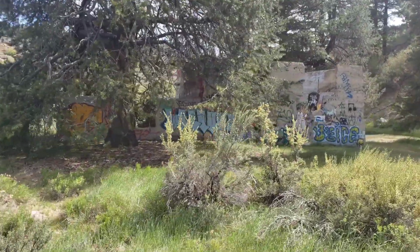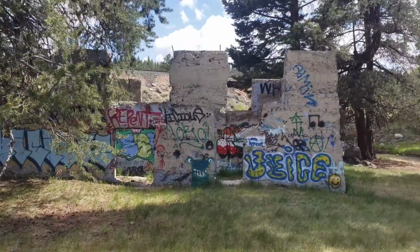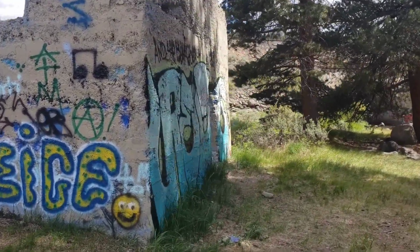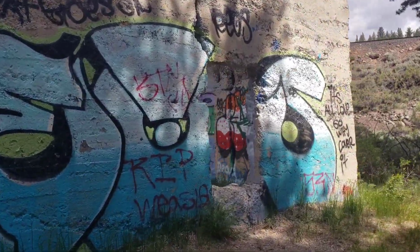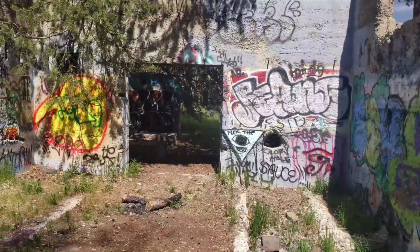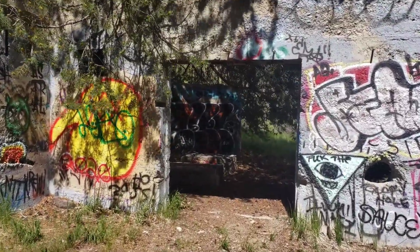Some sort of old building here. I don't want to call it ruins, but it's definitely ruined. A little bit of graffiti. Probably some sort of old pump house or something back in the day. Put a roof on it, chair and a couple tables, we'll be good to go.